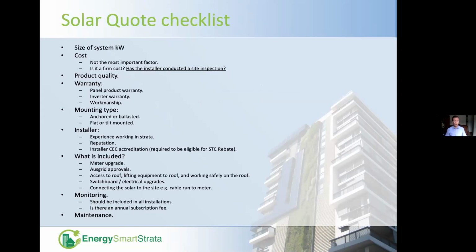So here is our solar quote checklist. This is something we've developed with our clients and with councils and through experience working forward. So these are all the different things we want to go through our quote and pick out this information. So size of the system, the cost of the system. Cost is also not the most important factor. Sometimes quality and reputation is more important than cost, as with lots of things.